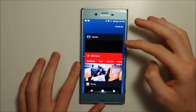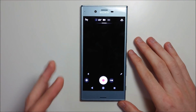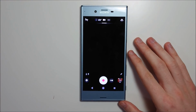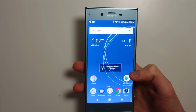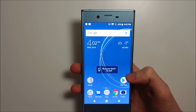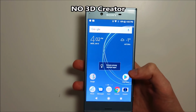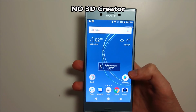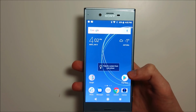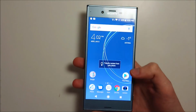Now in 2018, I'm going to make this test a lot harder because as you guys see, a lot of phones like the XZs are really doing an incredible job here. So unfortunately guys, you are missing some features that the XZ1 and XZ Premium do have that the XZs does not. For example, you don't have the 3D Creator app, which is a way of making a 3D avatar on your phone. You can use it for 3D printing, for a game avatar, stuff like that. And it's a pretty awesome feature on the XZ Premium and XZ1, but again, not available here on the XZs.